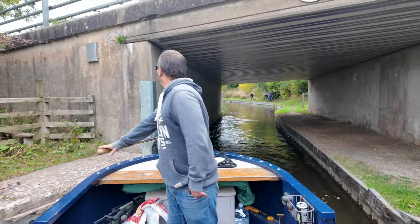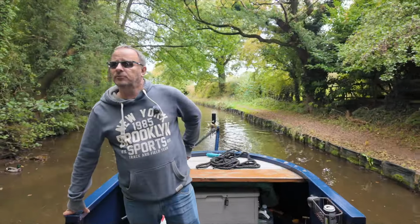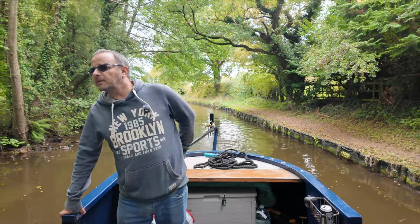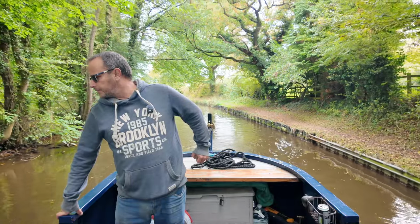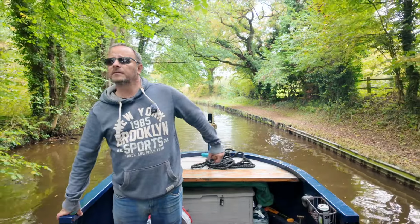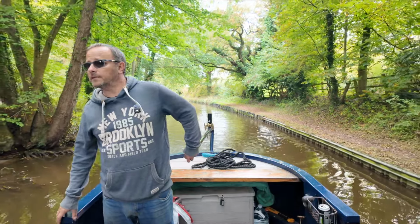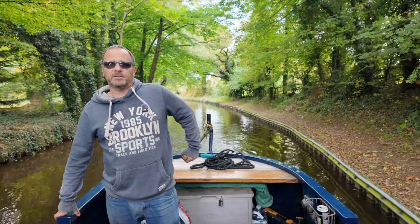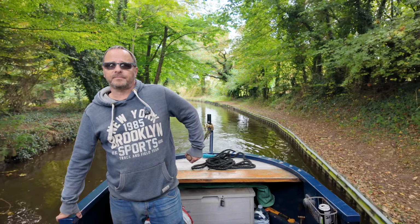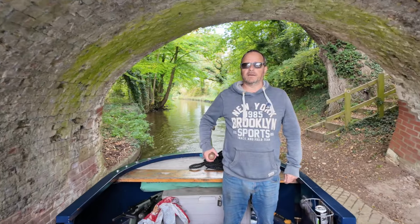Yeah, there we go. What's that? 5. Oh, sorry love, still 4 more to go. Bridge 4, all fairly close together, I assume now. Yeah, very shallow. And obviously this doesn't suffer with low water levels, but it is quite shallow there. A bit of a dark and gloomy bit, this one. And coming back into the daylight again.